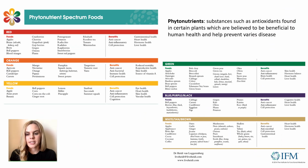Phytonutrients are substances found in certain plants which are believed to be beneficial to human health and disease prevention. Different colored plant foods have different types of phytonutrients, vitamins, and minerals. For example, when you eat orange foods such as carrots and butternut squash, you are consuming beta-carotene, also known as vitamin A, a nutrient involved in eye health. When you eat leafy green vegetables such as broccoli or kale, you're eating indoles, which may protect against certain cancer-causing chemicals.